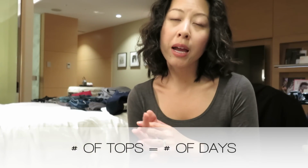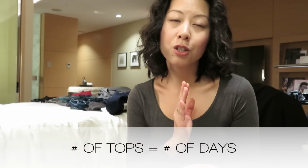In terms of my tops, I do like to go a little bit more. I like to have a few more options. So I generally bring enough tops that I would be able to change every single day. So I would bring around 14 tops for a 2-week vacation. I know 14 tops sounds like a lot, but that includes tank tops, short sleeve shirts, long sleeve shirts, and sweaters. But it doesn't include any cover-ups like cardigans and the like. So on top of the tops and the bottoms, I also like to bring a few other pieces.